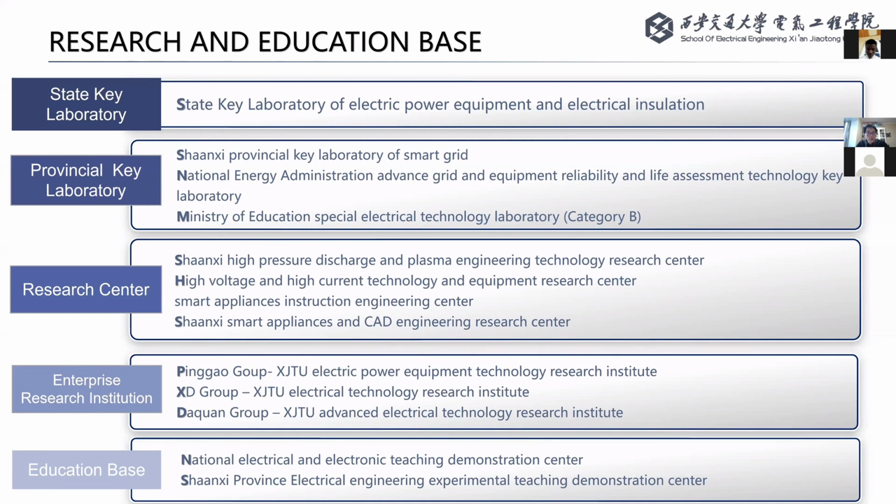provincial key laboratories, such as Shanxi Province Key Laboratory of Smart Grid, National Energy Administration Advanced Grid and Equipment Reliability and Life Assessment Technology Key Laboratory, and the Ministry of Education Special Electrical Technology Laboratory. And we have 4 research centers and a lot of enterprise research institutes, because our researchers mainly come from the enterprise in China regarding the power system and power devices. And we also have 2 educational bases. So you can see that in our school, we can provide a lot of research platforms which can support your research.